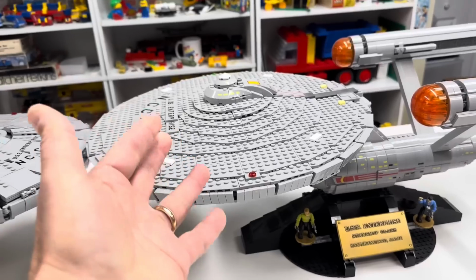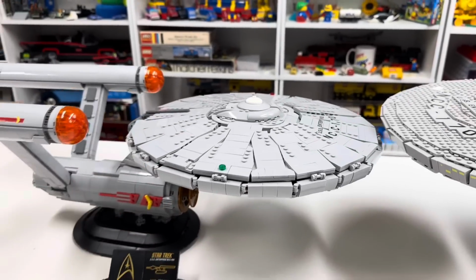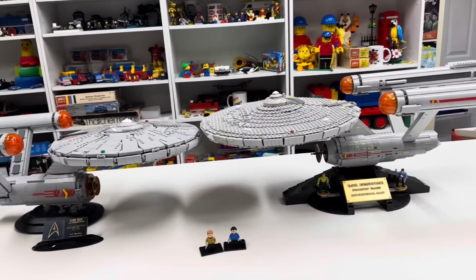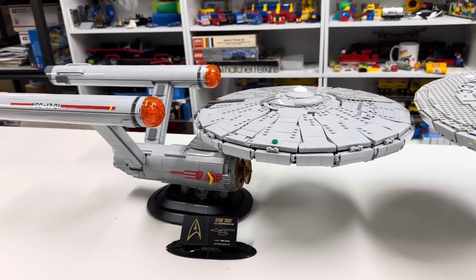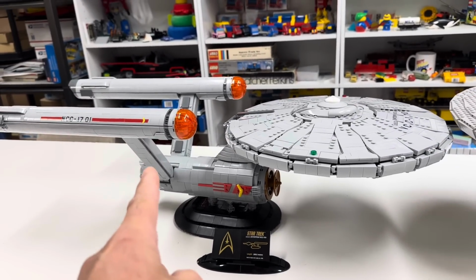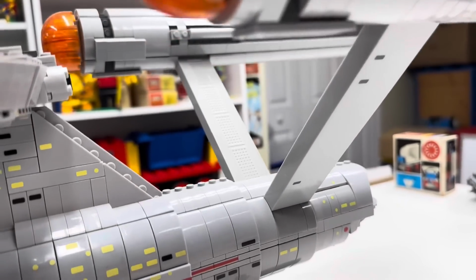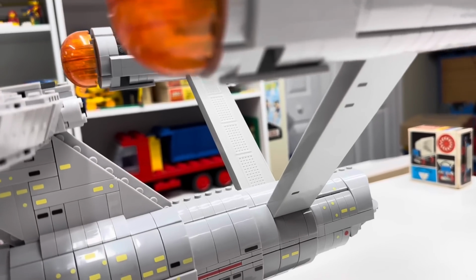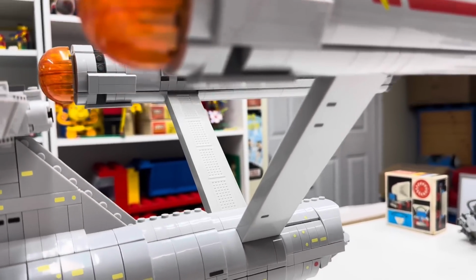This one's so much more studs on top, but it's less gappy. A lot of gaps on the Brixx version. But those are minor complaints, I think. I will tell you, this is like one giant element to hold the engines. And I think that's because of stability issues. They just designed this one big piece to hold the warp drives.